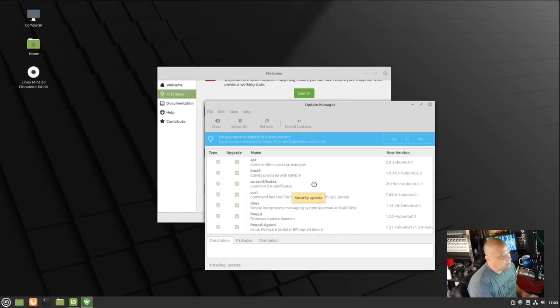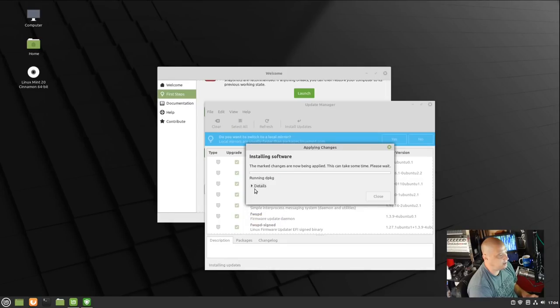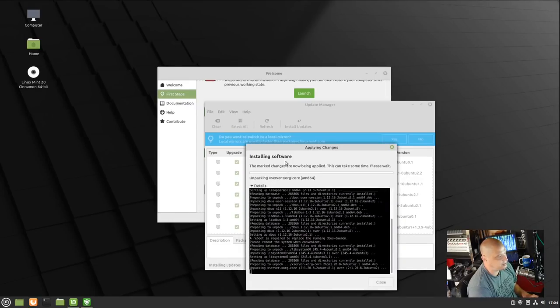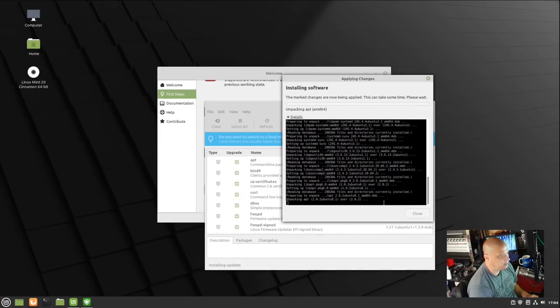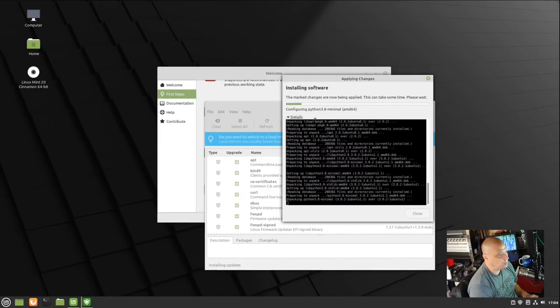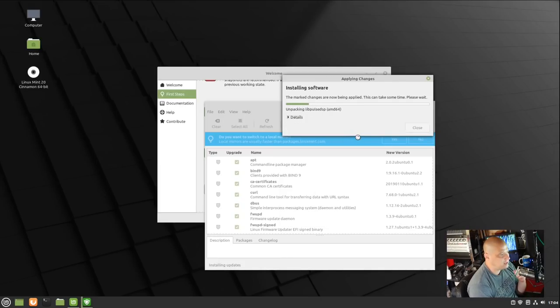Of course, we have to give the update manager root privileges to do the update. Anytime you install or remove software in Linux, you have to give a root password. You have to have root privileges to do so. It's taking a minute to download everything, and now it's installing the packages that it has downloaded. If I click details, I actually get some terminal output here. It's basically like running the command in the terminal. It shows you what you would see had we run this command in the terminal. If I click details again, all that output goes away.